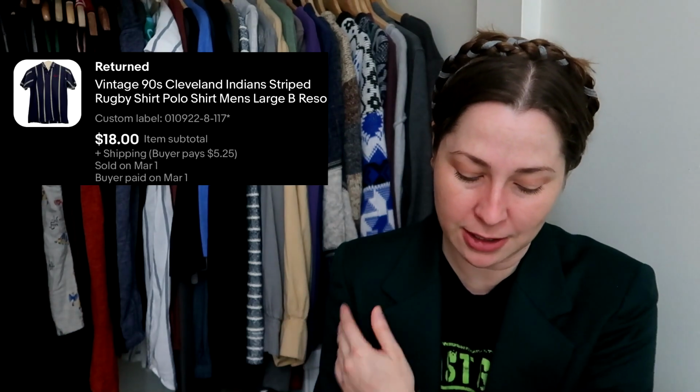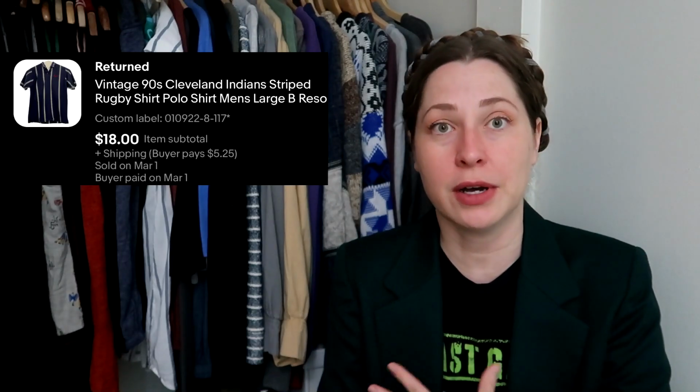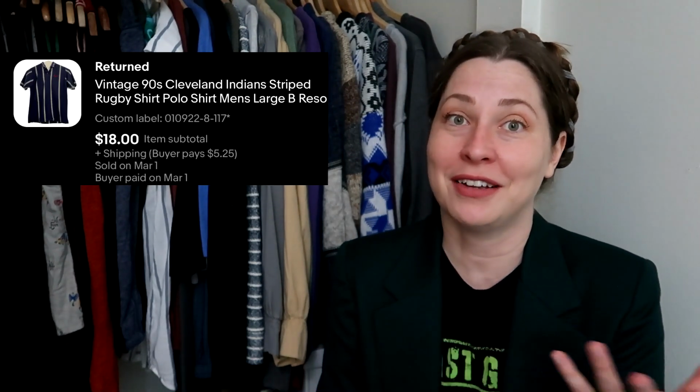So this sold for $18. This is a vintage 90s Cleveland Indians polo. They said it just didn't fit right, and like I said, I automatically accept the return.